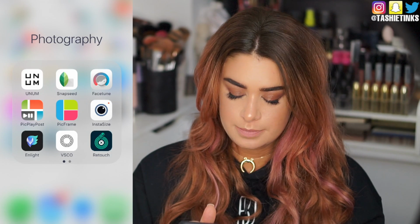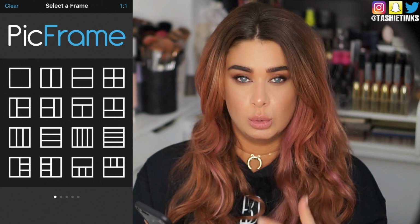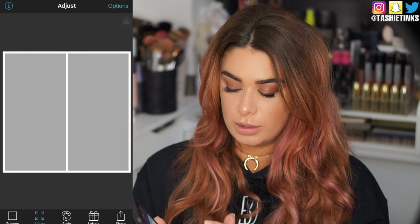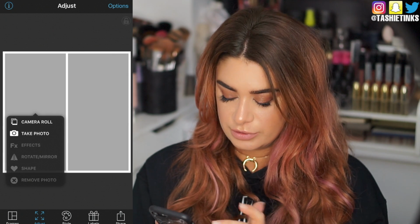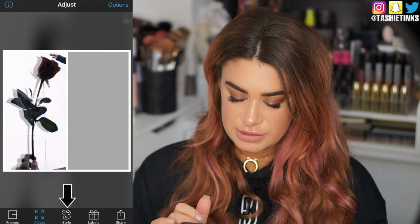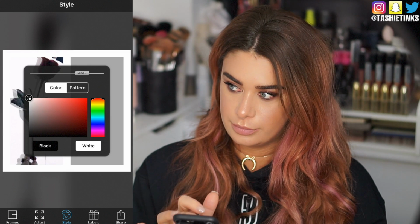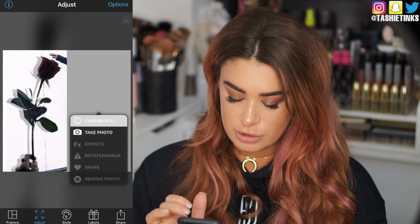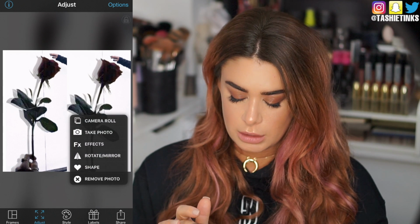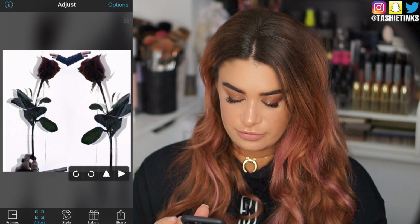The next one is PIP Frame, which, to be honest, I don't use much at all anymore. But if you wanted to do a mirrored photo, you could do this in here. You just open up one like this, put in a photo in here. So if I just put in a photo, hold on a second. Say I wanted this rose, then you go to Style, get rid of that border. You just scroll down, can you see, up, down. And then put the same photo in this side, and then you can click on this one and you can rotate, mirror and then flip it, so then it will be flipped, you know.